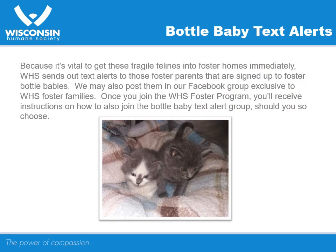Bottle Baby Text Alerts. Because it's vital to get these fragile felines into foster homes immediately, WHS sends out text alerts to those foster parents that are signed up to foster bottle babies. We may also post them in our Facebook group exclusive to WHS foster families. Once you join the WHS foster program, you'll receive instructions on how to also join the Bottle Baby Text Alert group, should you so choose.